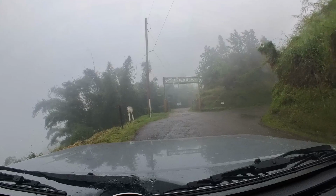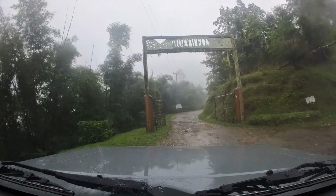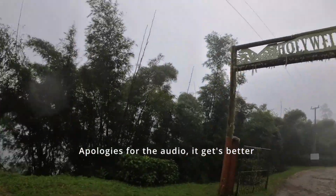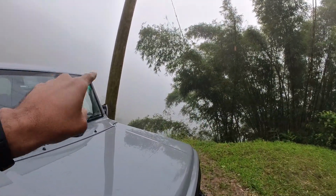And now we're here, Holywell. It's one of my absolute favorite places to go, and you're just away from town. If it wasn't so misty, I'd be able to show you, maybe not from this angle, but from further in, a view of town. But it's just nice. You're up here, you're away from worries, you're just connected to nature. That's the thing I love about this place.